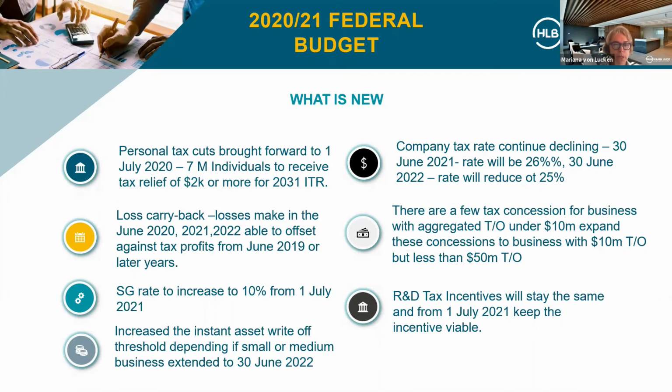At the moment, the way that these tax rates work is that you look at whether you've got an active business or not. If you've got a passive business, you're probably still on the 30 cents in the dollar, unless that's changed, but I haven't seen that yet. Also, there's a fair few tax concessions for businesses with aggregated turnover of under 10 million, and they're planning to expand that to businesses up to 50 million. So simplified ways of doing certain things.